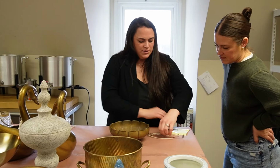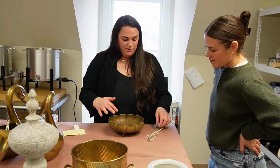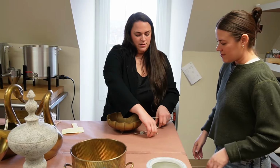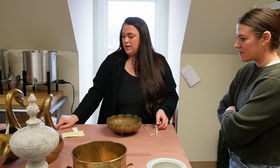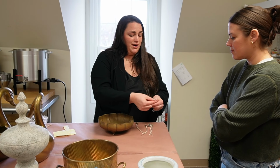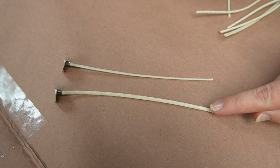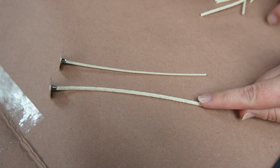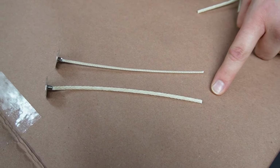Let's figure out what I can do to be creative as well. So this one is a pretty easy vessel to work with. It's round. And because it's brass, I'm going to use my thicker wicks. Typically for glass, I'll use a thinner one. Do you see the difference? Yeah. So this is a glass, and then this is a copper, or I would say more fragile, and then you cannot destroy it.